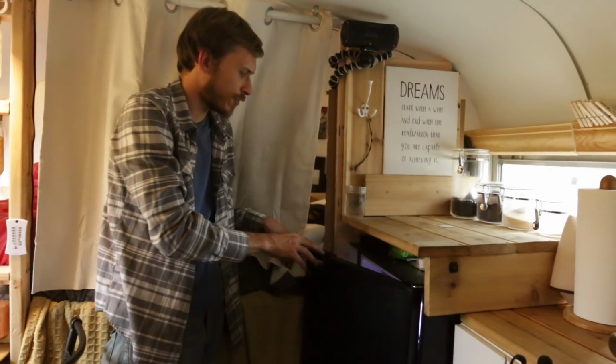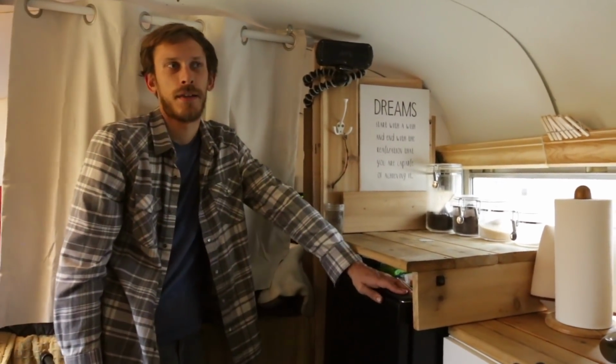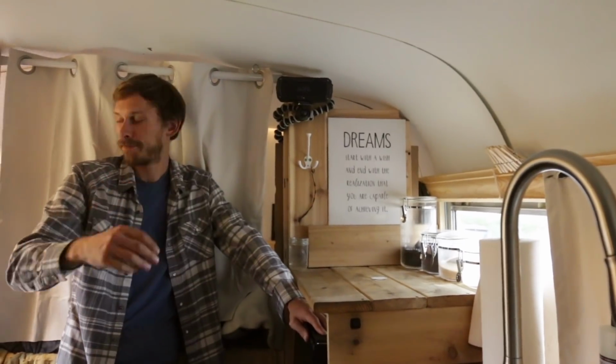I do really recommend the truck fridge. If you can't get the truck fridge, check out the Dometic thermoelectric coolers. They're really great too, hardly use any electricity. We'll throw some links in that, and Amazon also.